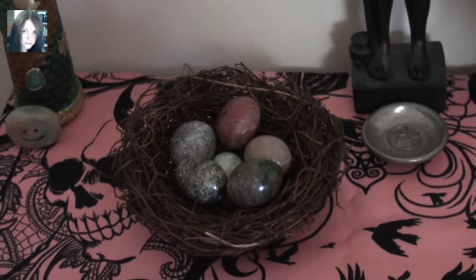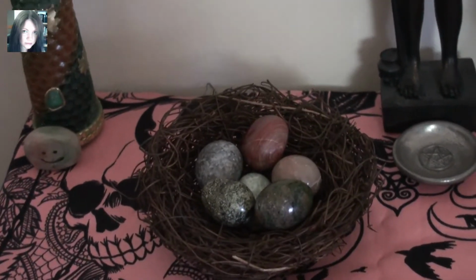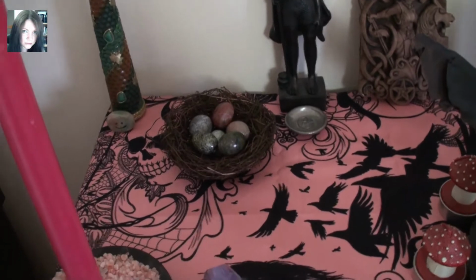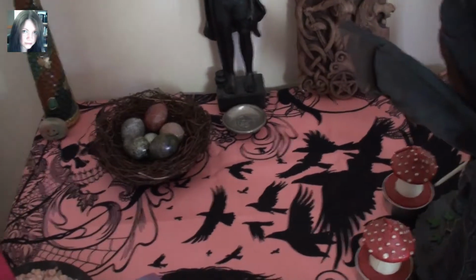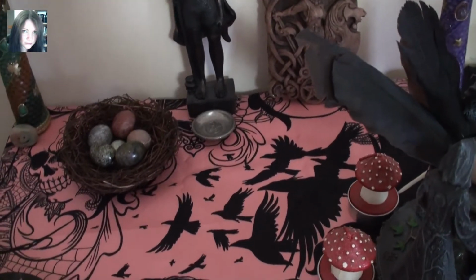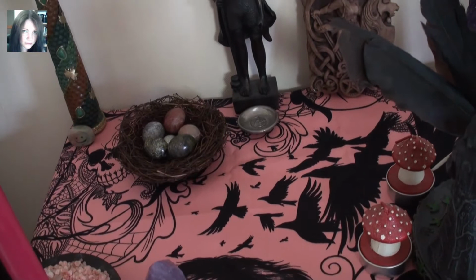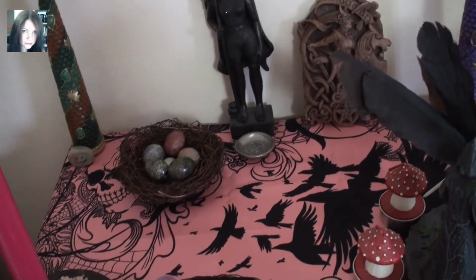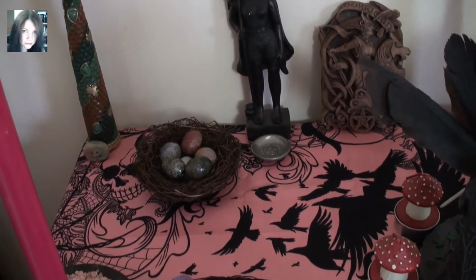And the bird's nest contains crystal eggs for Spring Equinox, because I do like the egg imagery, very much so. The rebirth energy, the sort of tearing open of the shell to allow new life to fly free. And the crystal eggs were a gift from Sharon, so they're very, very special to me.